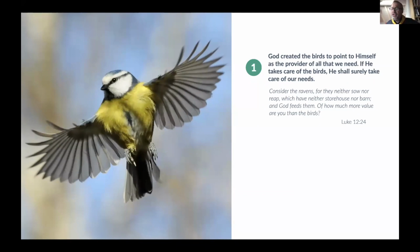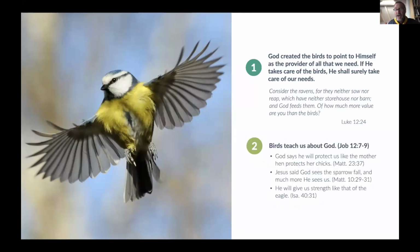God created the birds to point to himself as the provider of all that we need. If he takes care of the birds, he shall surely take care of our needs. And you can find a Bible verse that references that. It's in Luke 12:24. Another way in which we can see it: birds teach us about God. Birds, they teach us about God.